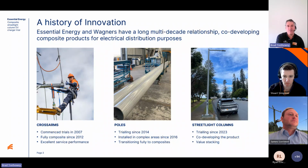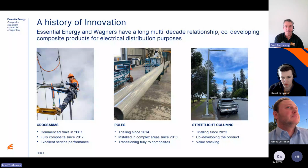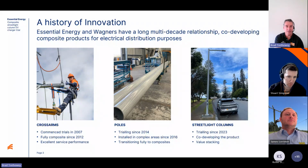And probably a bit of a history here on the relationship between Wagners and ourselves. It's been quite an extensive and long relationship over a couple of decades, co-developing products for use in electrical distribution purposes. I've got a couple of three images here on the slide that show our journey with Wagners. So back in 2007, we started trialing composite cross arms, and by 2012, we'd fully transformed our business to use composite cross arms, and that's all we currently use on our network now.